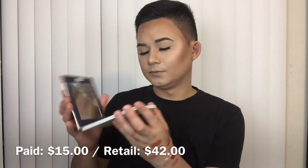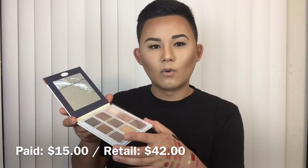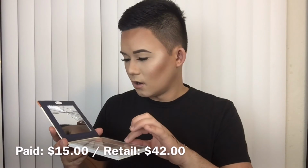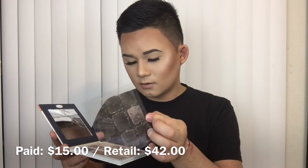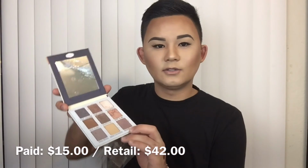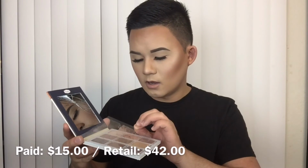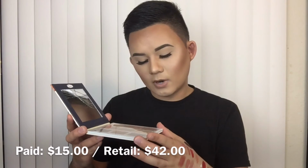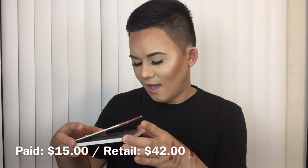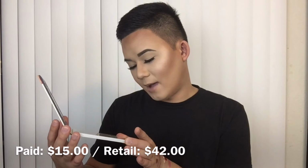So, oh my gosh, it's cracked. Oh my gosh. Are you kidding me? I'm so sad right now. Can you see this? This palette is destroyed. Yeah, this is why you should probably look at your products before you do a video. Oh my god, I was so sad. And I was really excited because it was an all matte palette.